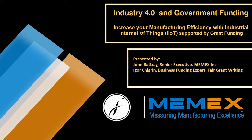So I think we have an exceptionally interesting topic to cover today, which is industry trends of moving towards Industry 4.0 and being able to finance that through various different government funding sources. So really, it's all about increasing manufacturing efficiency, using the advanced technologies of IIoT, and making sure it's financed properly to be effective for you in terms of your business.